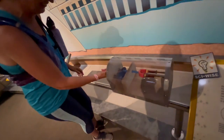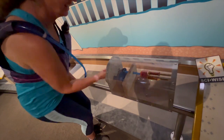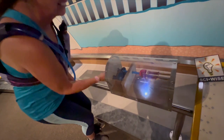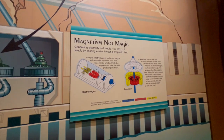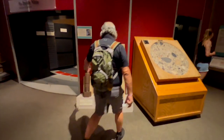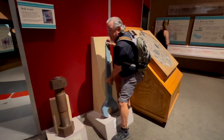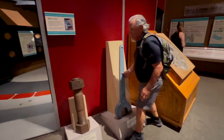Catherine's going to make electricity by turning this magnet. It's causing the coils to do what? Yeah. I've never understood electricity. It's a magical power. It says magnetism, not magic, but I'm sorry, it's just magic. Come over here. Still none the wiser. What? Help me tighten this bolt. It's too heavy. You can't even.